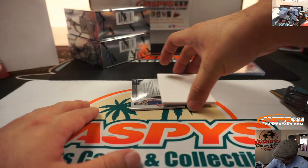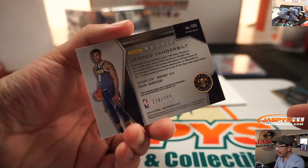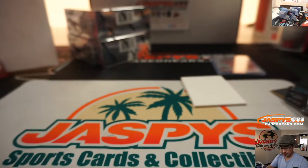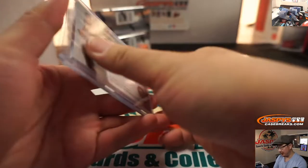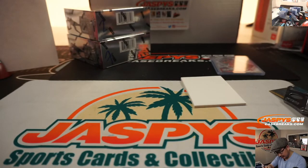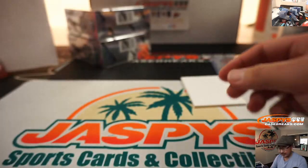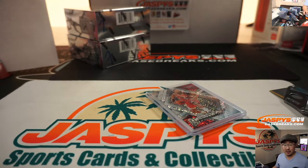All right. Last one here is Jarred Vanderbilt. 228 out of 299. Jersey and autograph. Number 8, Charles with the RPA. There you go. Nice. That was on the top loader, a little scuff there, but there it is. And there you go. Let's randomize that to one person in the break as well.